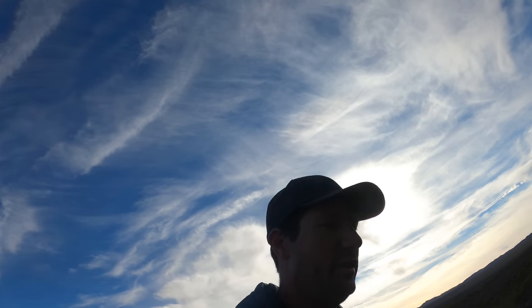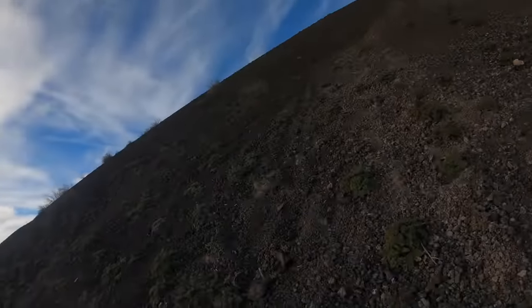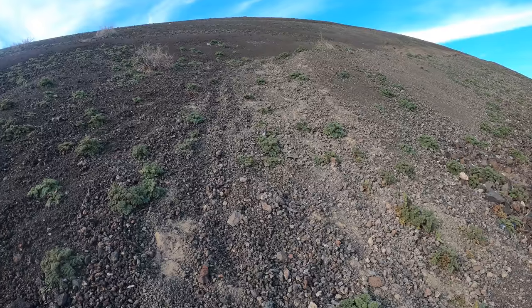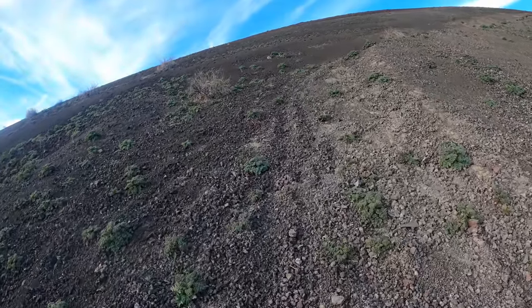All right, guys, we're gonna give you a little morning report up on one of these cinder cones, show you what I'm doing up here, and then we'll give you the details for the day. But right now, I'm just going up pumice to an established trail, and I think I'm gonna have to put the GoPro down. All right, let's go.